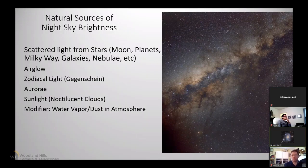So where I begin in terms of appreciating the kind of science that you can do to study the night sky, you need to appreciate what the sources of sky brightness are. And there are many natural sources of this brightness. They include scattered light from the stars and moons, the moon, the Milky Way, and stuff like that. More interesting, though, that's the kind of the natural glow.